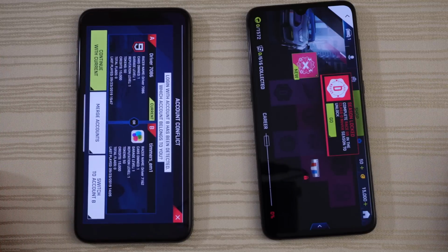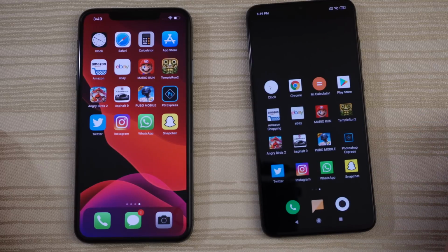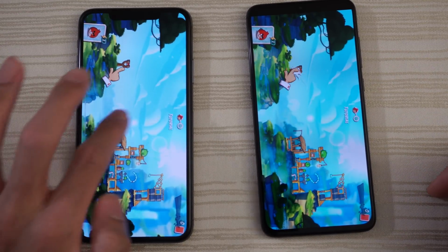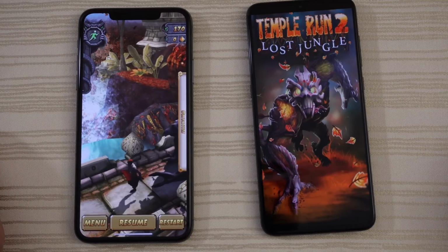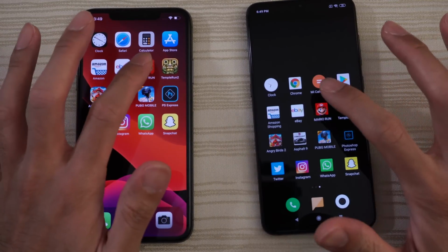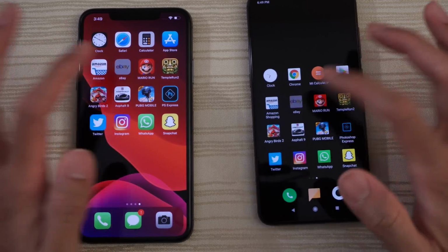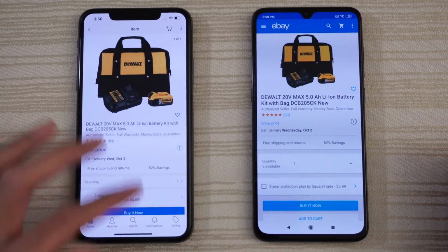And then Asphalt 9, still there, same place. And then we have this one. Angry Birds 2, a little bit of a lag on the right, but it still kept it there though. And then Temple Run 2. Oh, we have a reload here on the right, as you can see. And then Mario Run. Mario Time on the iPhone. This one is reloading the game. And then eBay. And kept it in RAM, but slow to recover.